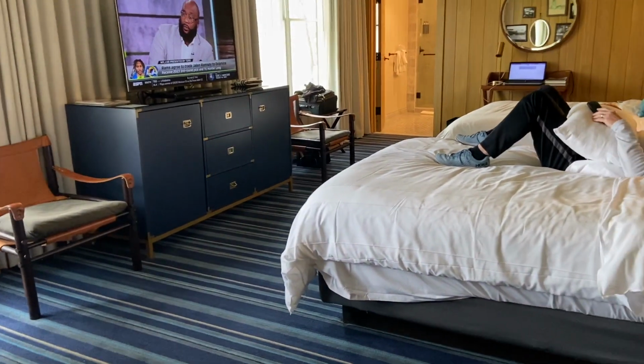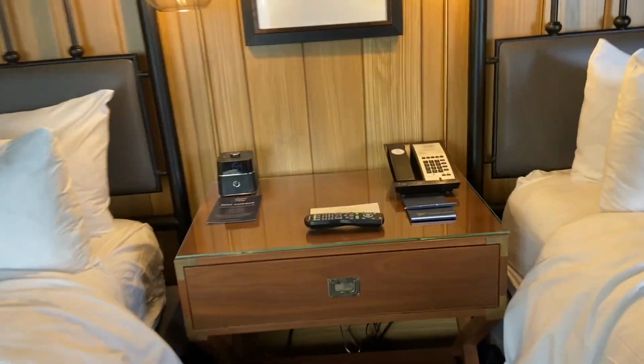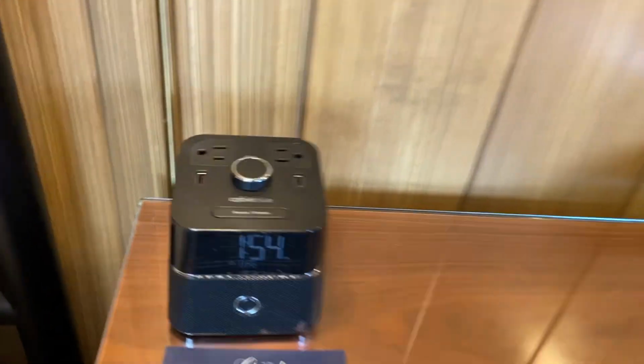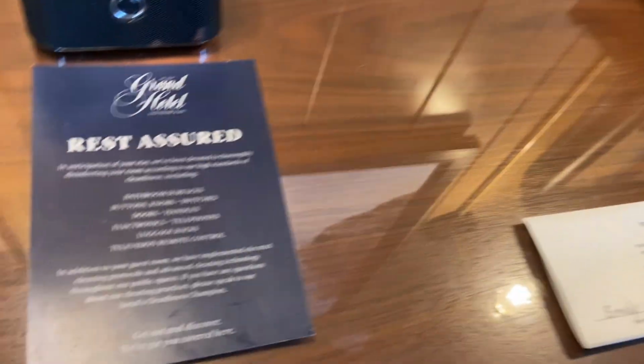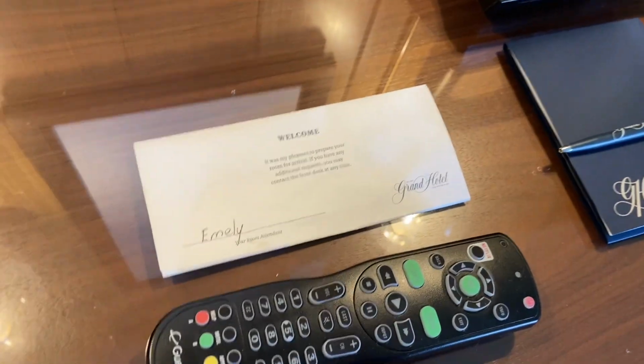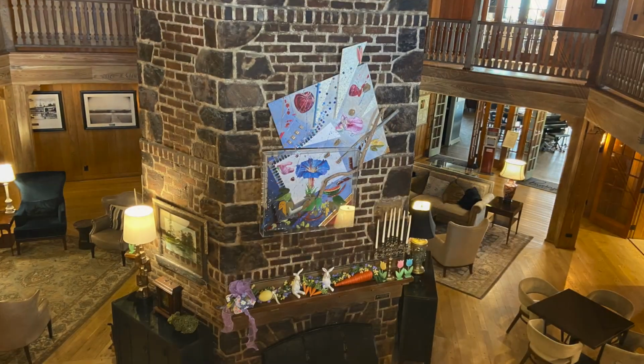Why don't they do that at more hotels? Have 2 luggage racks. It's a room with 2 beds. It should have more than 1 luggage rack. It does have this little caddy with extra USBs and outlets. A little envelope from the housekeeper to leave the housekeeper a tip. There's a little storage right there.